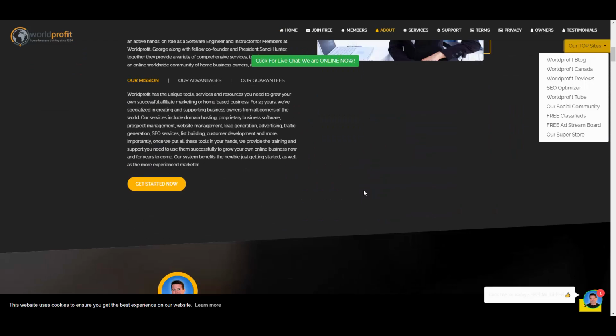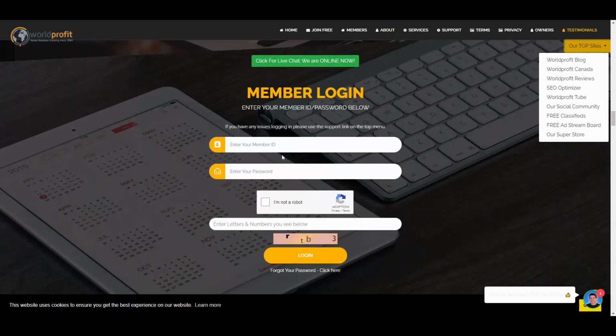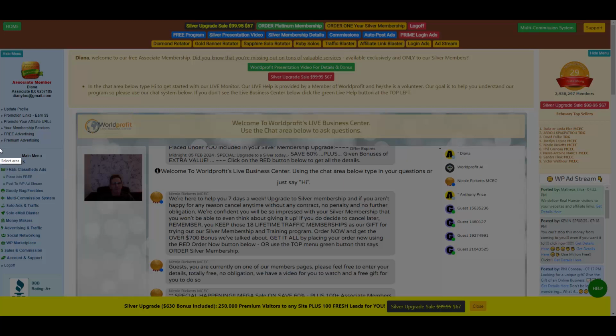Remember that here you have the credentials. Also, you are going to have a login link in the email when you get it. So this is actually how the back end looks. Now what you're going to be doing, you're going to click here on the left side where it says free classified ads.